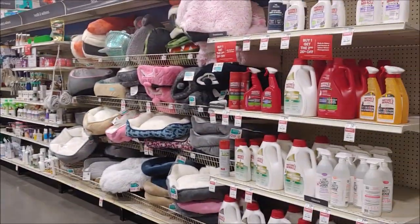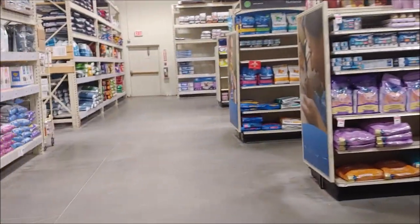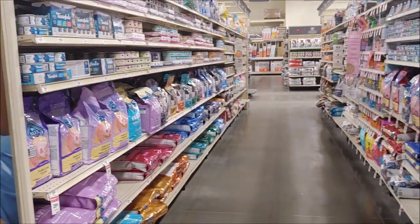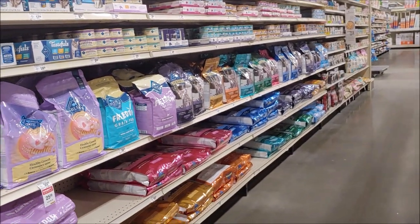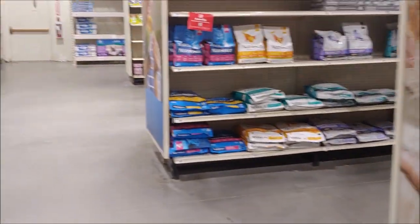Lots of cat litter. I am looking for cat food today. Cat beds. The dog stuff's on the other side. I'm going to see if I can show some of it, because I know a lot of people have dogs. I used to have a dog. I am looking for a special kind of tuna that my cat likes. He does eat blue buffalo, though. I think it's down here, maybe.